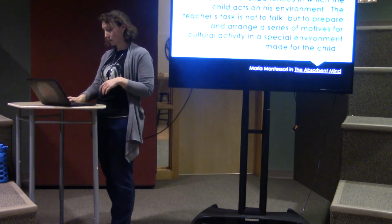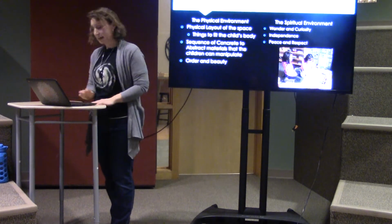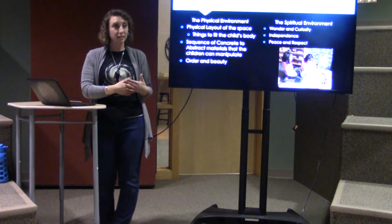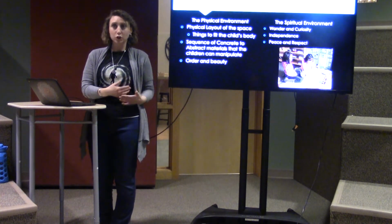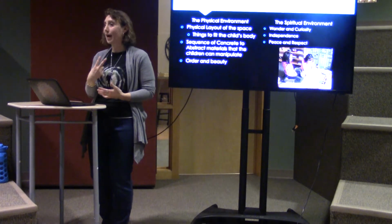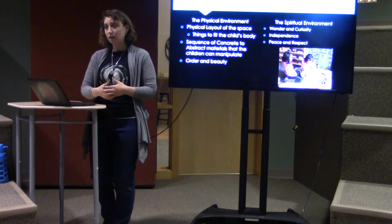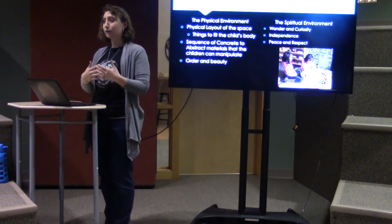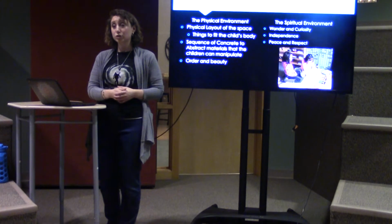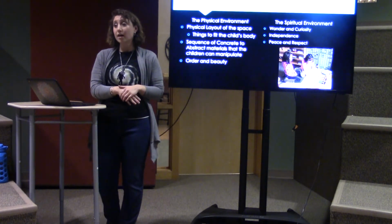learning for themselves. So what about the prepared environment? And we're running out of time here, so I'm going to go a little bit faster. So we have to create this environment for them to create this learning. So for me, the prepared environment has two aspects. It has the physical environment, which includes the physical layout and the furniture, which, if you have an environment for the children, should be at the height of the child, so it's appropriate for them.